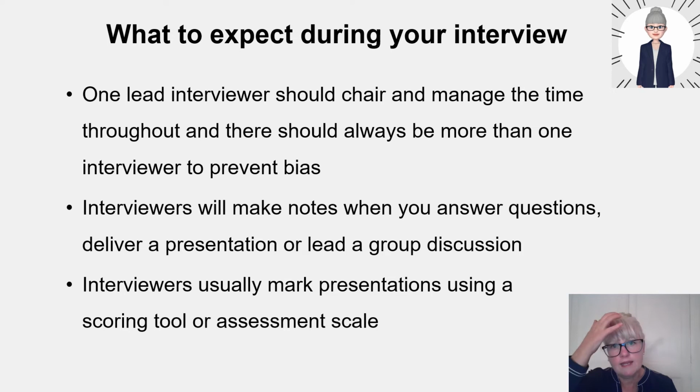One lead interviewer should chair and manage the time in an interview, and there should always be more than one interviewer present to prevent bias. Interviewers will make notes when you answer questions, when you deliver a presentation or lead a group discussion, and interviewers usually mark presentations and your interview using a scoring tool or assessment scale.